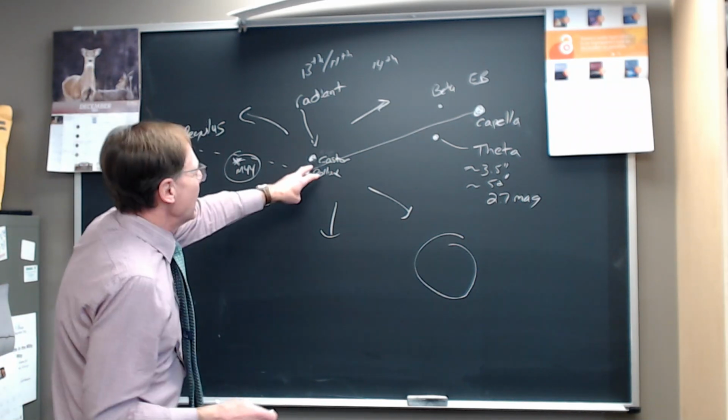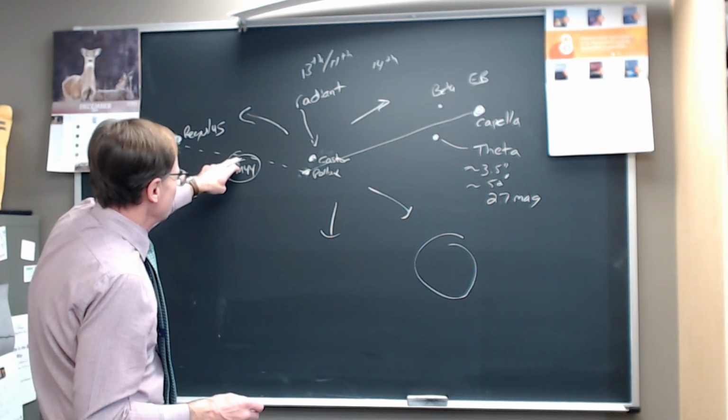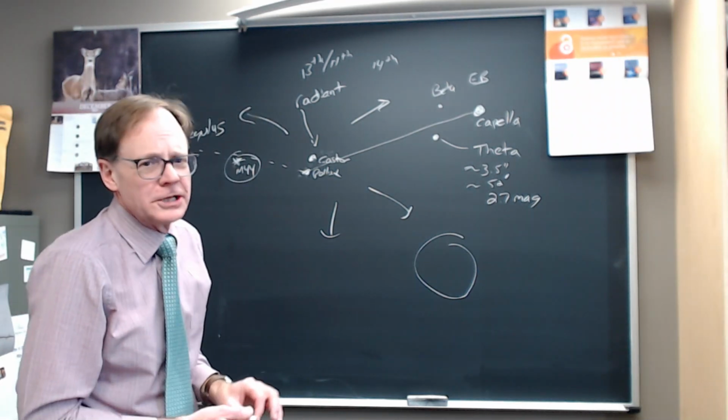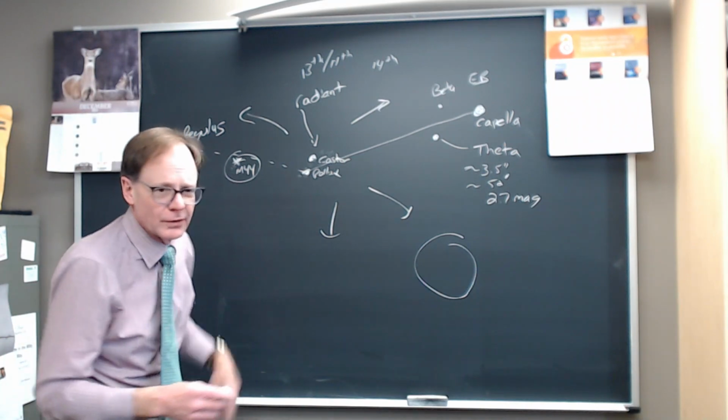So take your binoculars, start with Castor and Pollux, move toward Regulus, and about halfway there, just below that line, you should see M44. Your binoculars will have a wide enough field of view. You can just move from Pollux to Regulus and catch M44 on the way by.